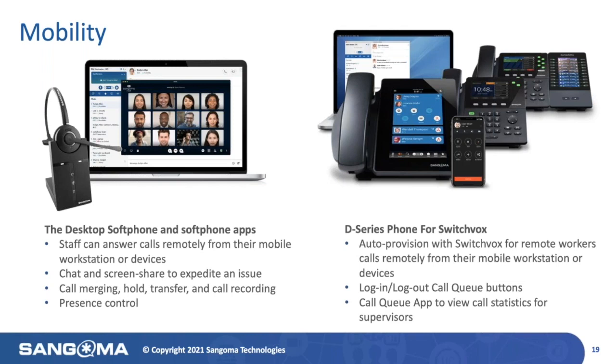They can chat, screen share to expedite an issue, or use advanced call control features such as call merging, hold, transfer, and call recording to deliver the most efficient communication. And they can use presence control to efficiently transfer calls to other departments.